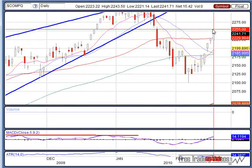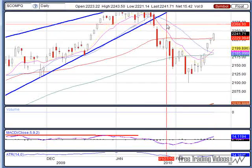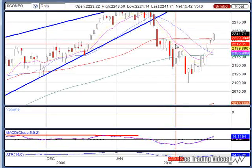But I think the next level to be concerned with would be right around 2255 if we can keep going northbound, and perhaps the 2270 area would be the next part. So let's see how the markets behave themselves. Tomorrow will be the weekend edition.